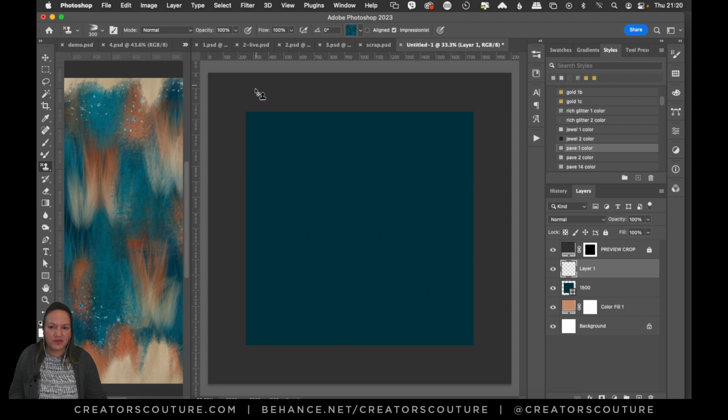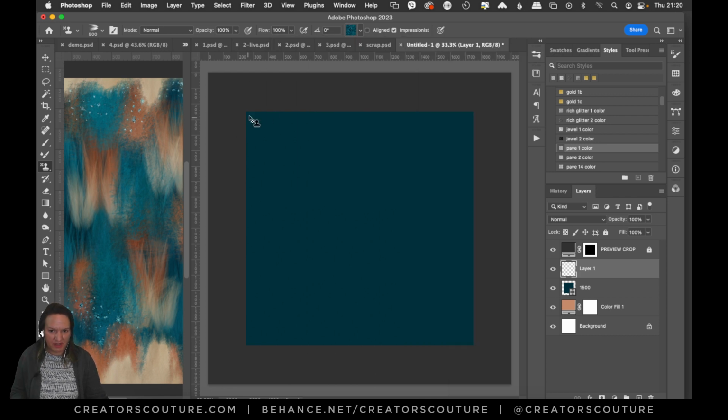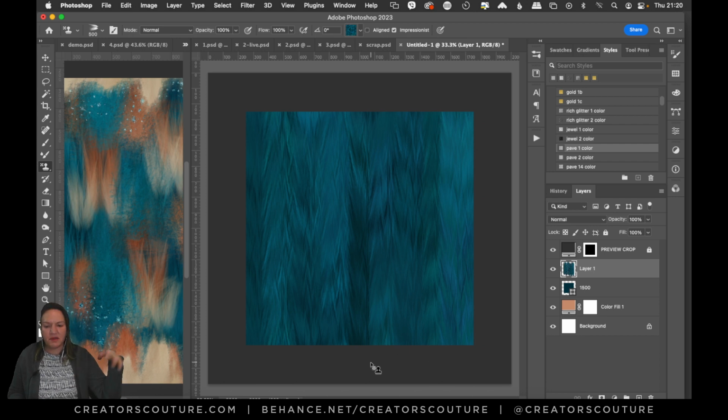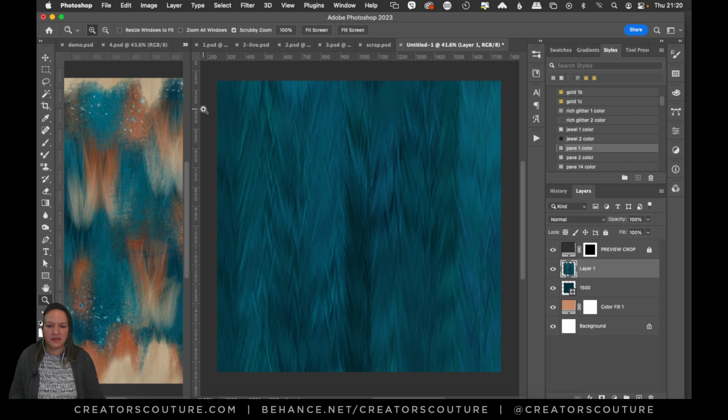And I started with a background. I didn't have a fixed thing, but I took my Feather Couture multicolor brush and then one of the color palettes from this collection. And I first of all filled in my background with some vertical strokes, and we've got some nice, fun feathery effects with this brush. I just wanted to lay the base. And as you can see, when you do up, down, up, down, up, down, it goes different colors every time. So that's kind of fun.